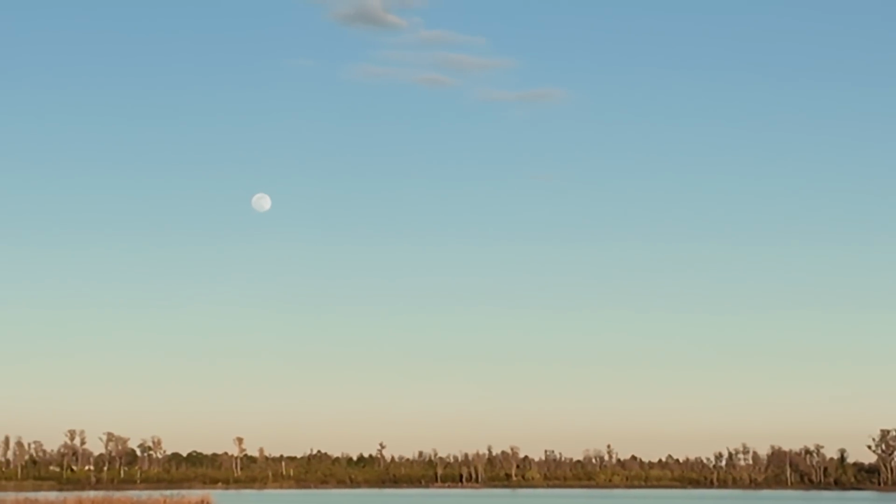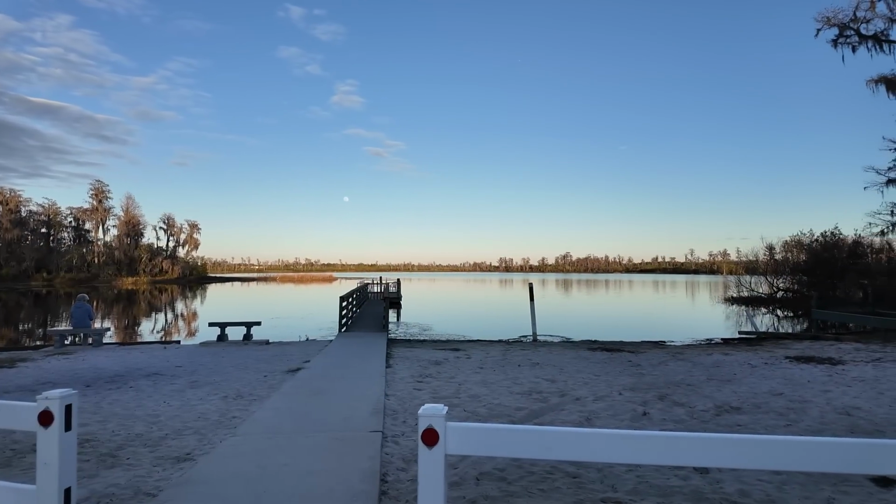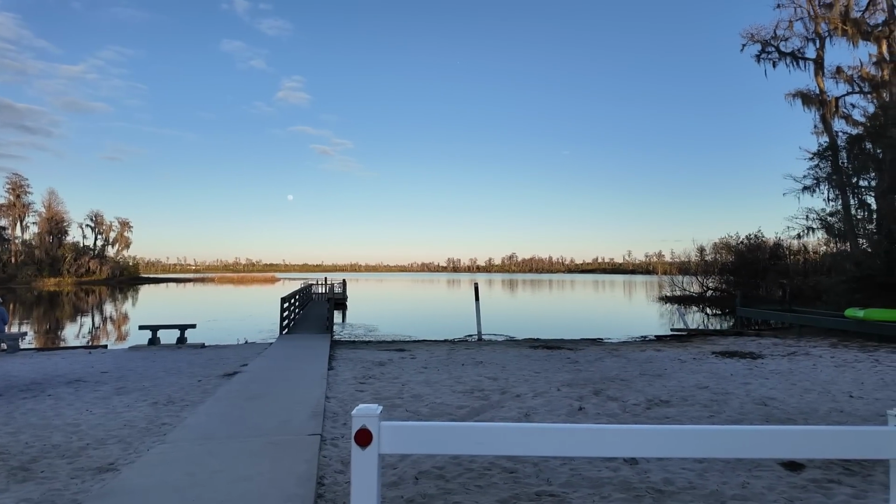Willis, look, it's going to be a full moon. It's awesome. It is so pretty and peaceful out here, whether you come in the morning or at night. And when it gets really dark, most nights you can see the Disney fireworks from here. So that's a bonus.